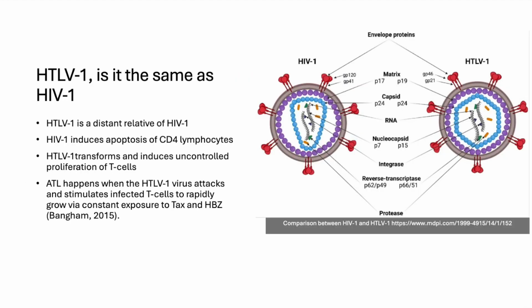HTLV-1 is a distant relative of HIV-1 as they have similar structures with different proteins, obviously. HIV-1 induces apoptosis of CD4 lymphocytes, which means that it kills the cells, while HTLV-1 transforms and induces uncontrolled proliferation of T cells. So it pretty much makes the T cells divide and grow rapidly and uncontrollably, unlike HIV. And ATL cancer happens when the HTLV-1 virus attacks and stimulates the infected T cells, causing them to grow via constant exposure to Tax and HBZ proteins.